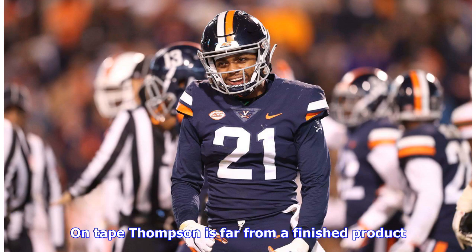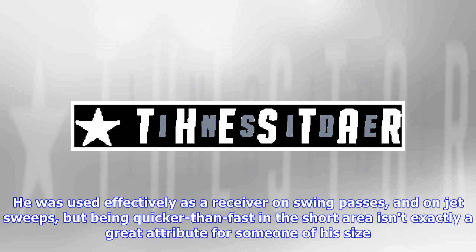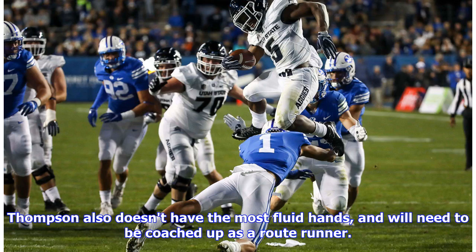On tape, Thompson is far from a finished product. Although he has the body of a scat back, Thompson doesn't have the next-level speed that you'd hope for out of that type of player. He was used effectively as a receiver on swing passes, and on jet sweeps, but being quicker than fast in the short area isn't exactly a great attribute for someone of his size. Thompson also doesn't have the most fluid hands, and will need to be coached up as a route runner.